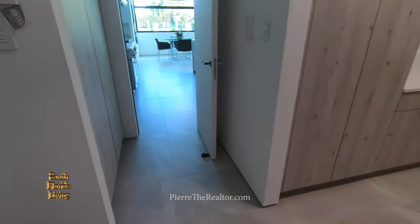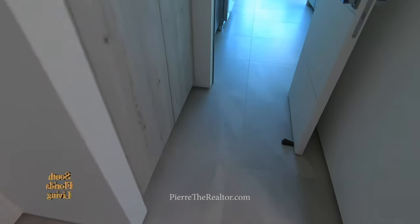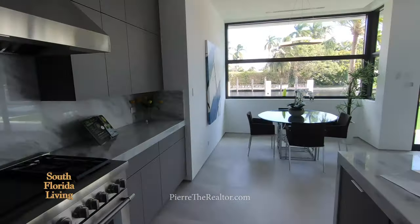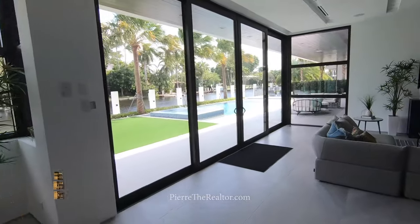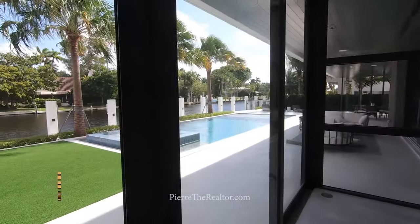And I didn't even get to the tile, man. This is the big daddy tile. Look how big this tile is. Beautiful, man. Okay? All right, man, there's a lot to see. We got upstairs, but before we go upstairs, we gotta go outside. Let's do this, all right?